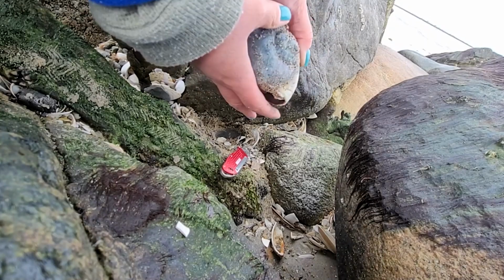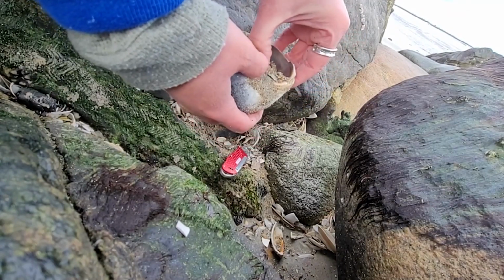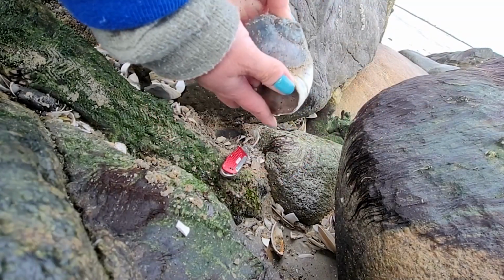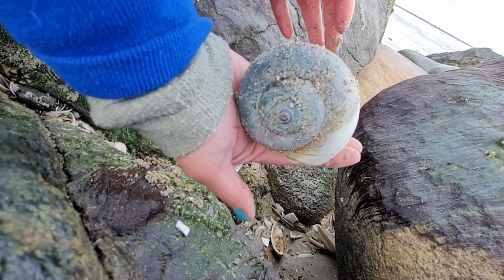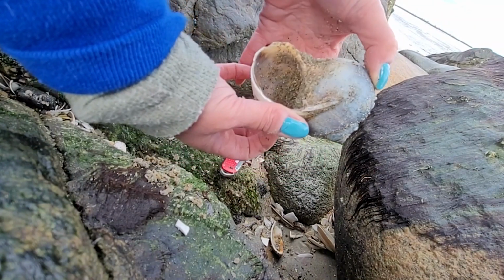Wowza. Look at that. That is a good shell. It does not smell pretty, but check out the size of this. Good shell. I am very pleased with this. It was worth the time and the effort to dig it out.